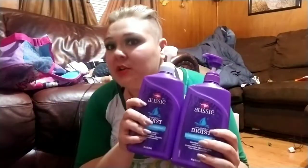But the Aussie Mega Moisture has been helping me out so much, especially now that I've been bleaching my hair and I'm obviously silver, gray, whatever this is. It keeps the top part of my hair very soft. And when my hair was growing, oh my God, y'all, it was so soft. When I cut my hair, I was playing in it for a few minutes and I was like, oh, this is so soft. I really like it.